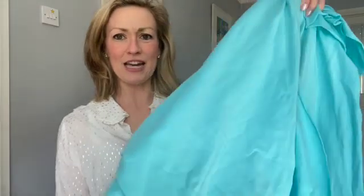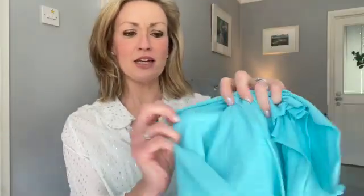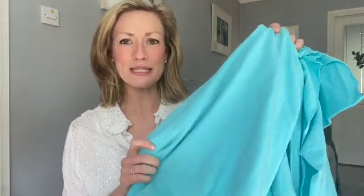So first up, I've got this beautiful fabric. This is an organic French terry, a loop back one from Crafty Studio, and the colour is described as cyan. I just think it's absolutely beautiful, a lovely spring Eastery kind of colour. I just think it's glorious.